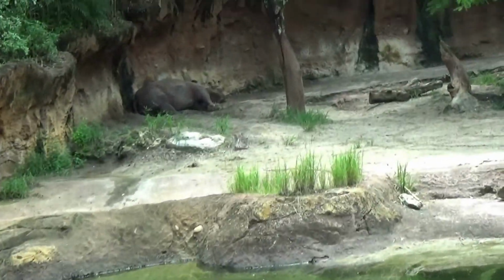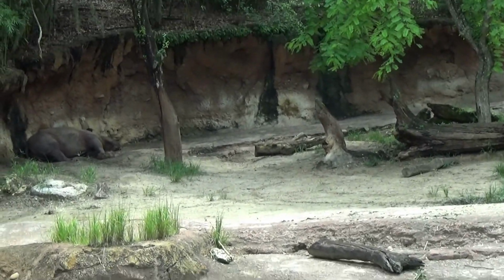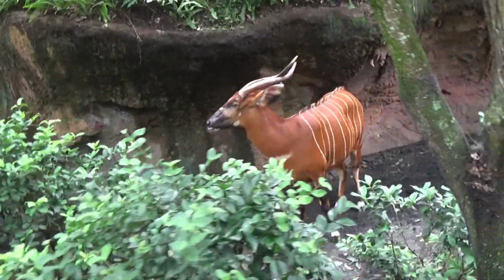A gorgeous black rhino here, immediately to the left, kind of just laying there on the ground. Probably because it's very, very hot out. So they only weigh about 3,000 pounds. And black rhinos are actually endangered out in the wild.